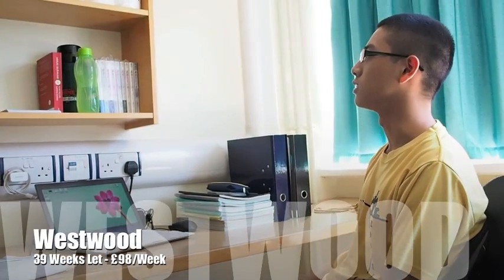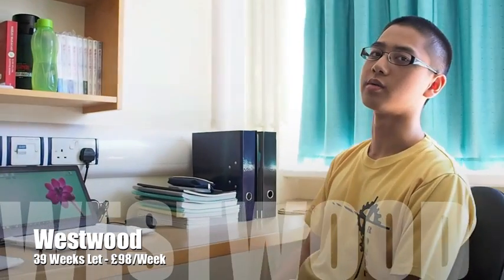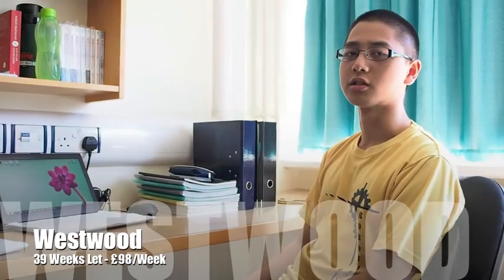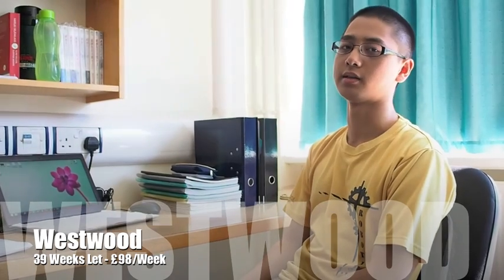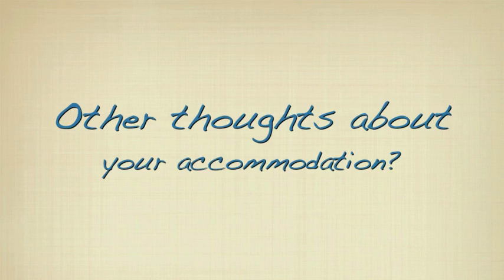What do I like about it? It's quiet. The environment itself is quite quiet because Westwood is quite far from the main areas on campus. It's more peaceful. You don't have that much partying going on, unlike let's say in Roots or Whitefields and such. So it's a more conducive environment for studying or just for relaxing.